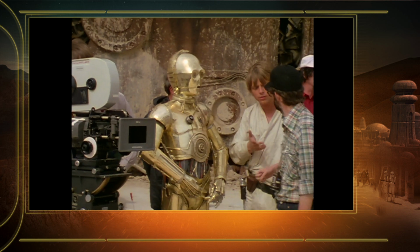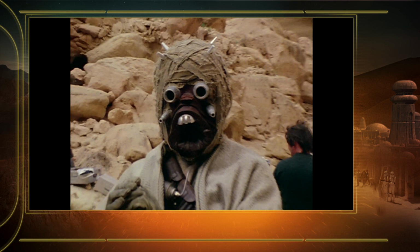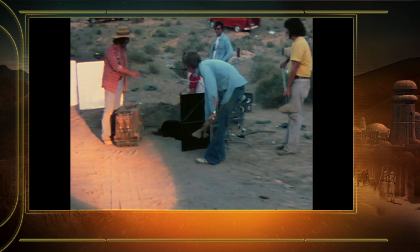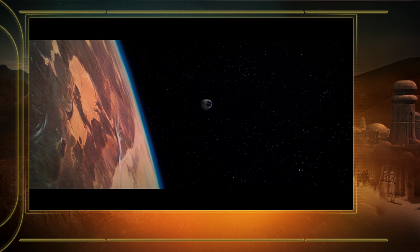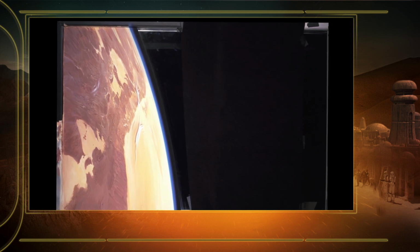Tatooine's one of the most important locations in the Star Wars series, and the reason is that's where everything begins for Luke. There's a number of techniques that were done, and a lot of it was shot in Tunisia. Some of it, the land crawler, was actually shot in Death Valley and with a model about 2 or 3 feet long here in California. Some of the distant views of Tatooine are actually a matte painting. The pod was a model shot against a painting that Ralph McQuarrie did.